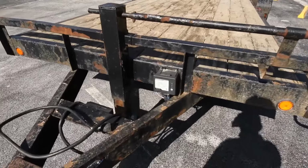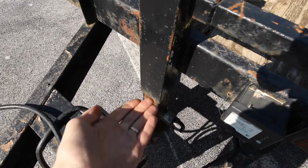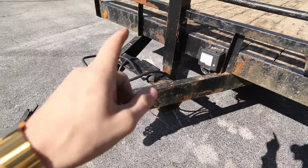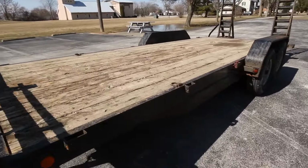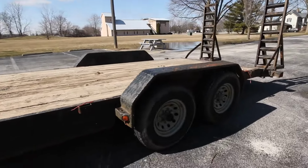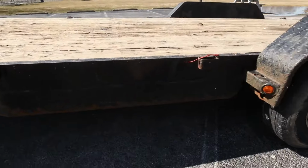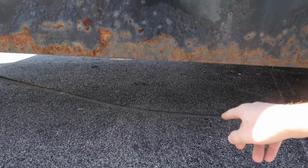He said the only thing that's really wrong with it, the only thing broken on the trailer, is the return spring on the pad foot, but I'm not worried about that. It also has trailer brakes, which is great. My other trailer does not. So I think the only thing I really need to do is just button some things up. I see a power cord dangling here, probably for either my lights or my brakes.